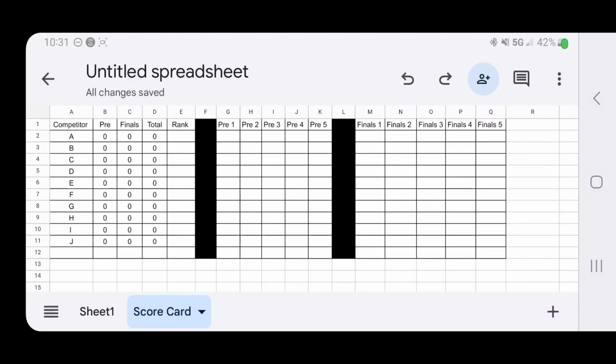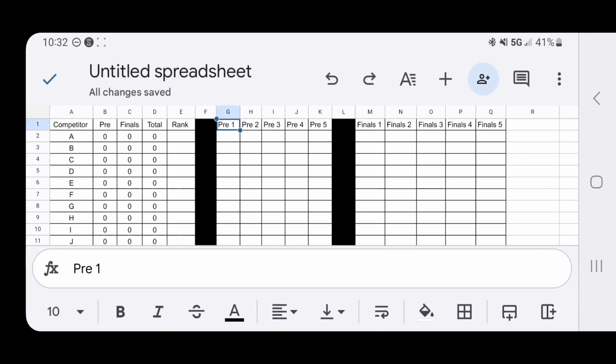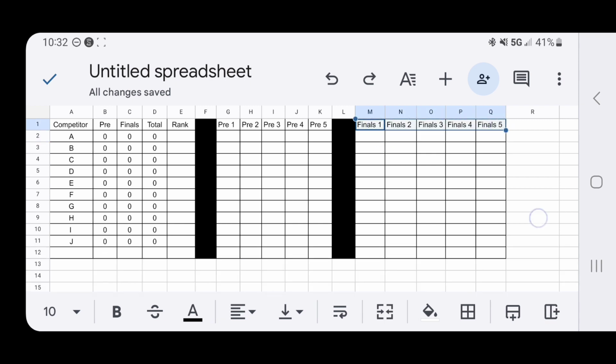Okay, so enough of that. I'm gonna get on my spreadsheet. We're gonna walk through some scenarios together. I've never seen it because I'm not a tabulator, but this is essentially what happens when they're scoring and inputting scores, tabulating scores, getting ranks, okay? So these are the judges. I wrote pre and finals just so we know this is what they ranked in that particular round, but this is just judge 1, judge 2, judge 3, judge 4, judge 5. Same thing on the other side, judge 1 through 5, okay?